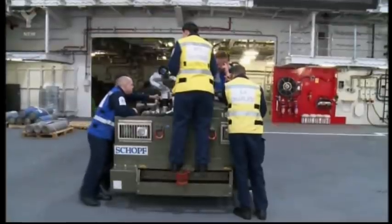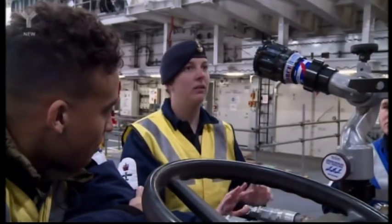Originally when I did join, I didn't get told about any of the firefighting side. So that was a little bit of a culture shock when all of a sudden I was dressed in fire kit, and I was quite a girly girl then as well, so that was not really what I was expecting, but it's an outdoors type of branch.